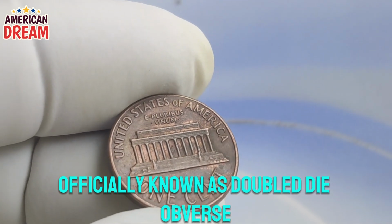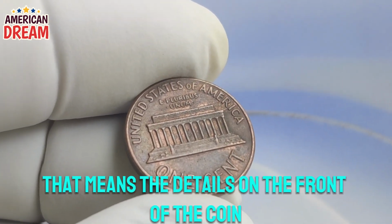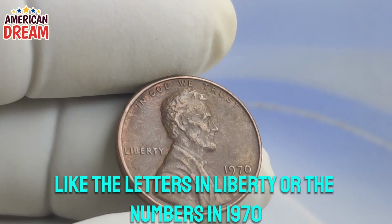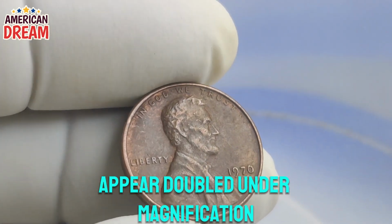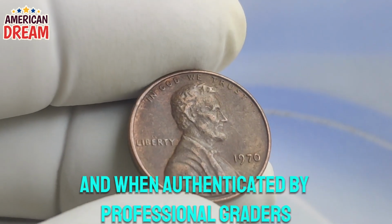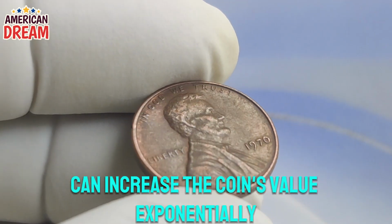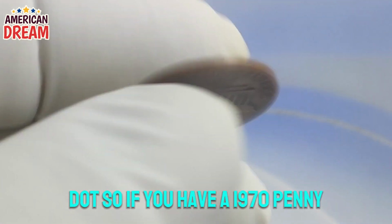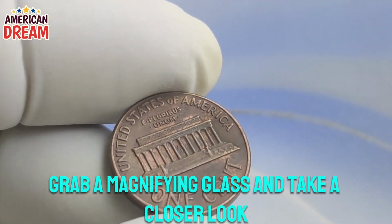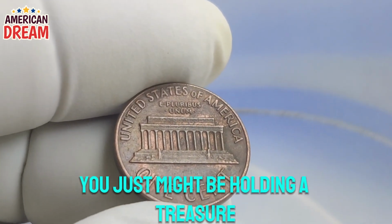Here's why this matters. The 1970s small date penny is far more rare, and if it's in great condition, especially uncirculated or proof, it can fetch hundreds to thousands of dollars. In fact, in top condition, a 1970s small date proof penny once sold at auction for over $3,000. Imagine that, a single penny, worth more than a month's rent, but there's more.